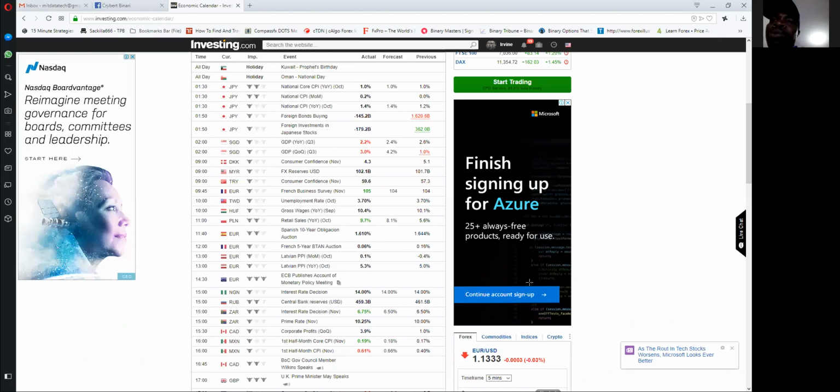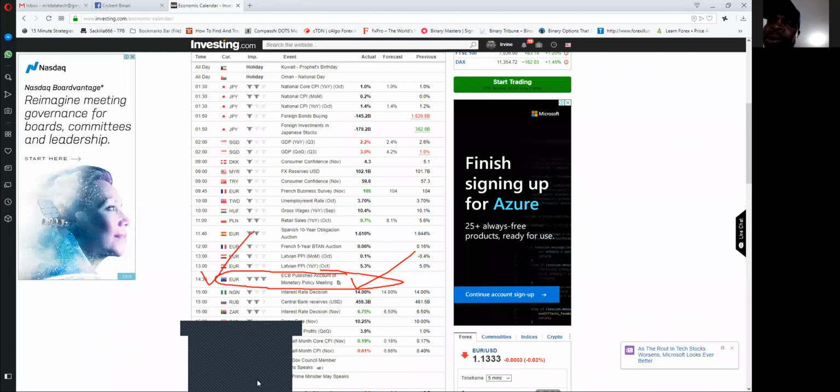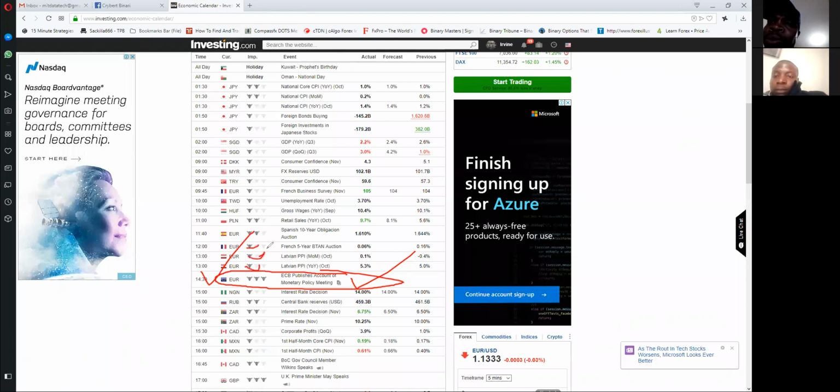All right, GBPJPY. What's our time zone compared to Europe now? Is it +2 or +1? +2, right? There. If I'm not mistaken, you see this monetary policy here, that would have been the cause of all that mayhem in the market, if I'm correct with my timings, because this won't move the British pound and Japanese yen. Otherwise, it's Brexit news. But I'm sure it's something to do with the monetary policy for the euro.